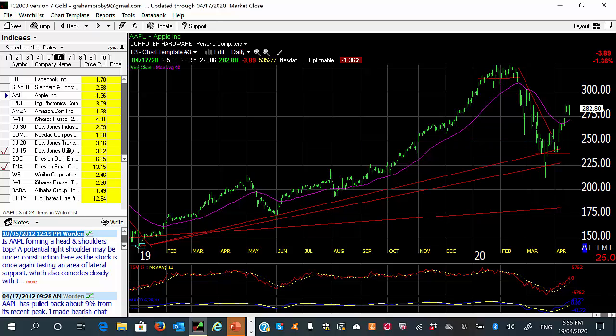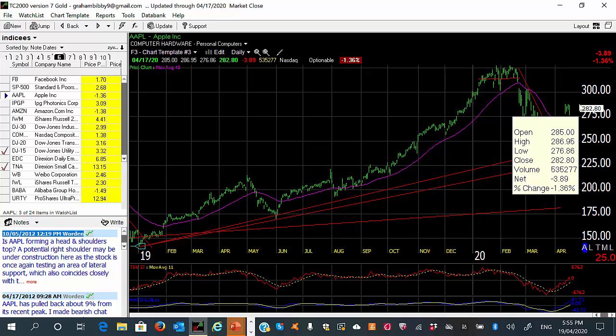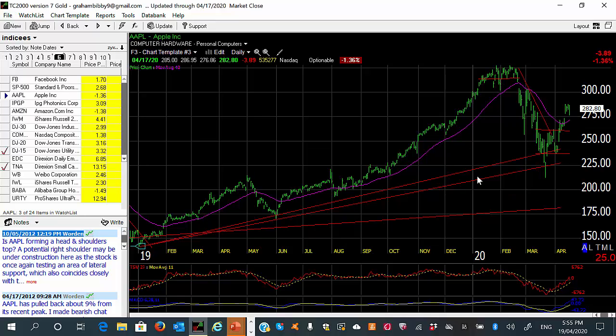You would not expect it to go below that because this bottom's higher than that bottom, this top's higher than that top, and then we've broken above. If we test back, we should test back to that moving average, which has now turned up, and we should be off to the long-term races. So Apple is looking really, really good.